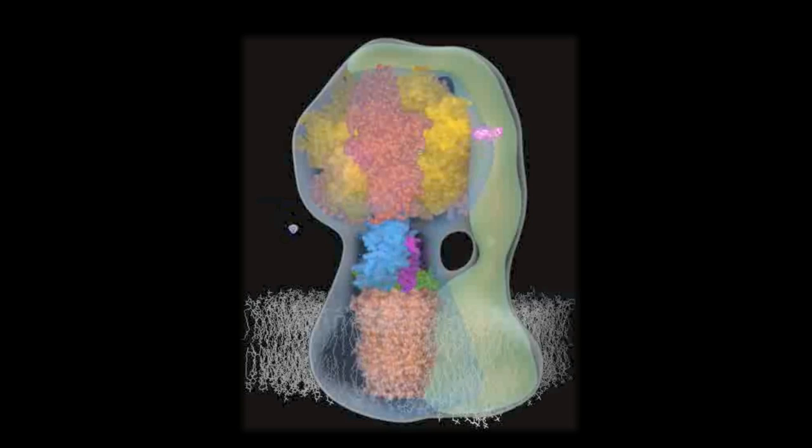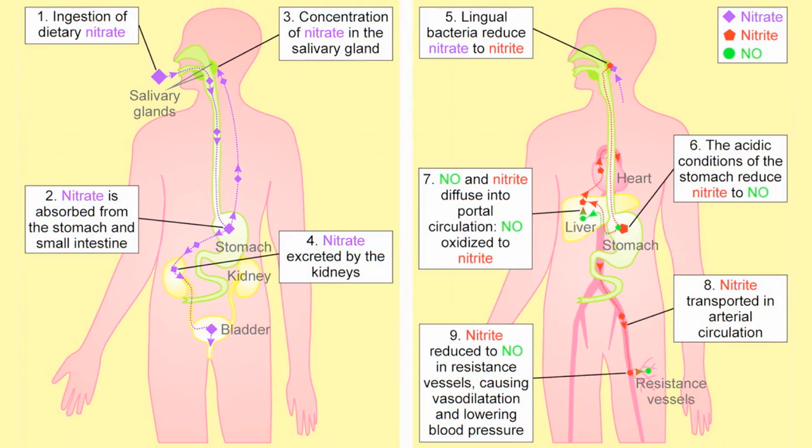Okay, so where do beets come in? Well, beets offer one of the most concentrated sources of dietary nitrate, which is absorbed in our stomach and then actively concentrated and pumped back into our mouth through our salivary glands, because our body knows that there are special commensal bacteria that live on our tongue.